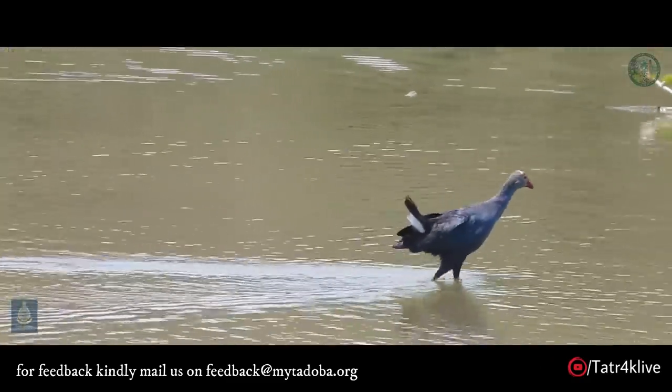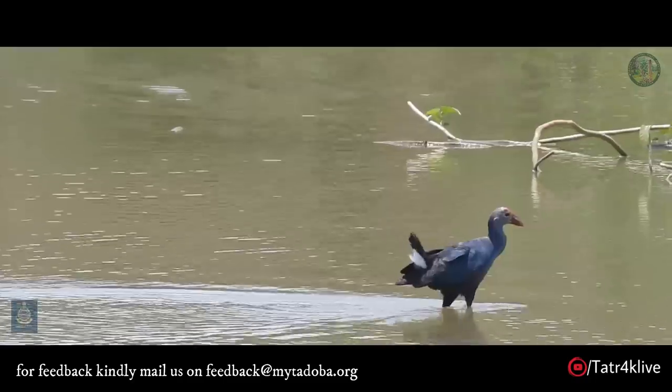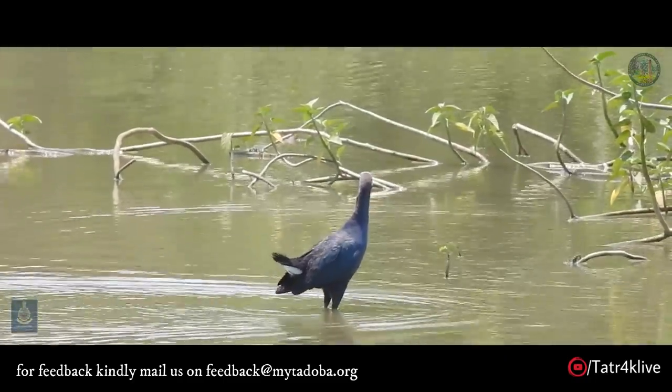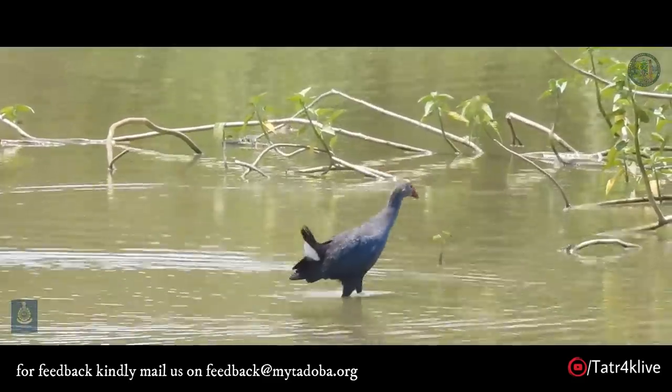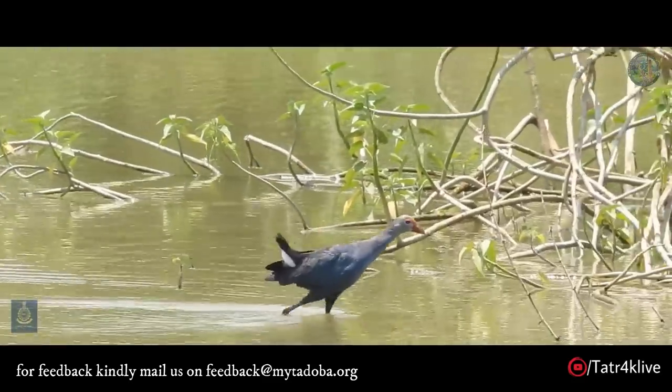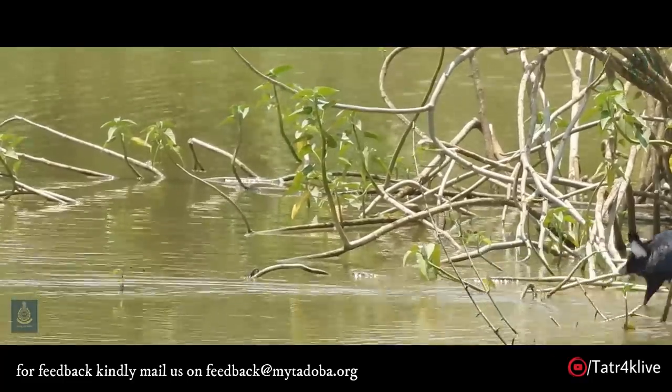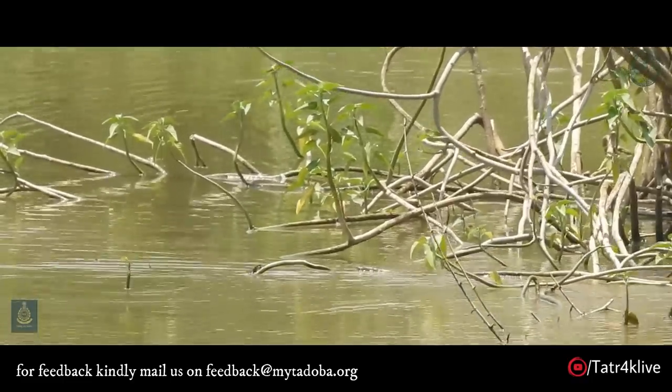The purple swamphen is a large rail. It is mainly dusky black above with a broad dark blue collar and dark blue to purple below. As the purple swamphen walks, it flicks its tail up and down, revealing its white undertail.